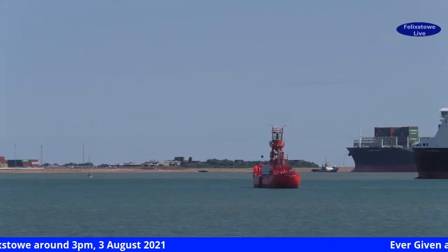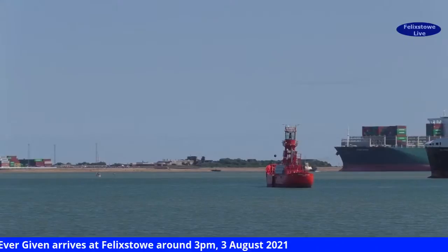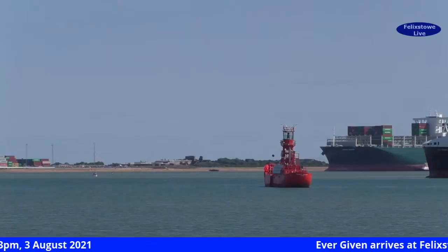So, welcome to Felixstowe Live at Shotley. We're actually looking out at the port of Harwich. Sorry, excuse me, at the port of Felixstowe. Mistakes get made, and it's just coming up four. Let's see what the time is. 4 minutes to three on Tuesday, the 3rd of August, 2021.